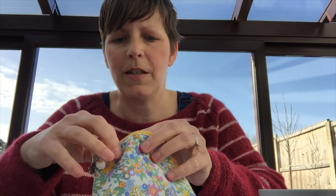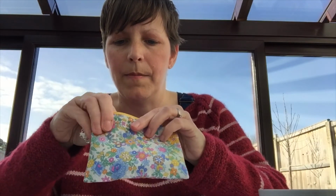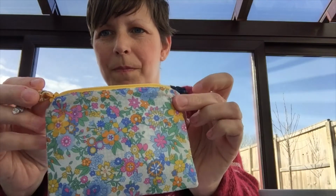But I just decided to make up another little notions pouch to carry in my projects with scissors and bits and bobs in there. But yeah, how cute is that? So that's Coco and Flora. Check her out, she's lovely.